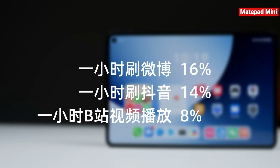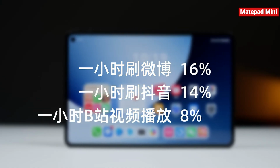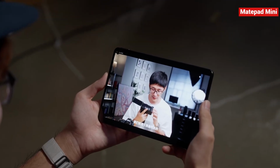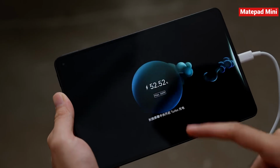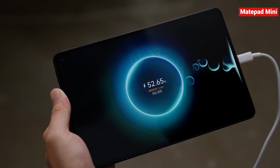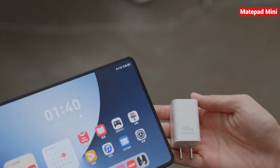Battery life is another strong point. In our 3-hour endurance test, it only lost 38% of its massive 6400 mAh battery, proving it's quite durable. Charging is handled by 66-watt fast charging, filling 58% in half an hour, and reaching 100% in about an hour. And yes, the compact 66-watt charger is included in the box.